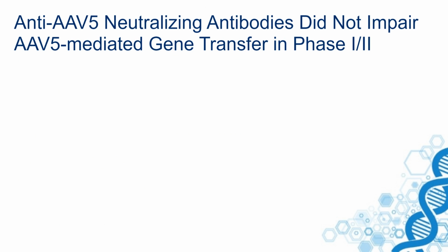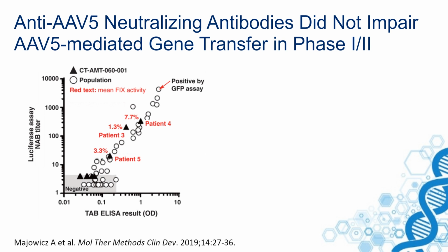Now, taking a look at the issues related to anti-AAV5 neutralizing antibodies, what we know from many of the studies that are going on is that patients with AAV5 or AAV neutralizing antibodies, regardless of the AAV, often are not included as participants in those trials. In other words, they're screened and they're screened out for participation. But in this trial of AMT-060, those patients with AAV5 neutralizing antibodies were not screened out. They were tested, but they were not screened out.